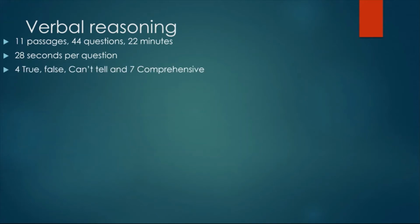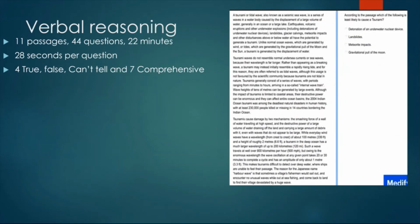The questions are split into 2 types. There's the true, false, can't tell, and there's the comprehension. The comprehension includes 7 of the 11 passages, and the true, false, can't tell includes 4 of the 11. Most people would find the true, false, can't tell questions much easier than the comprehension questions. So this would be the comprehension question. You would be provided with four options to choose from, and there's the passage. You would look at the questions, read the passage and work out which answer would best suit the option.